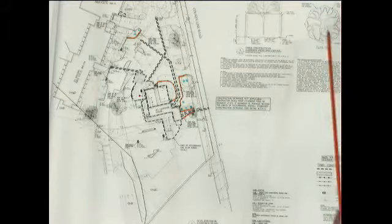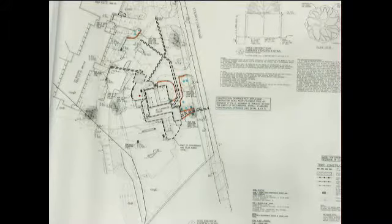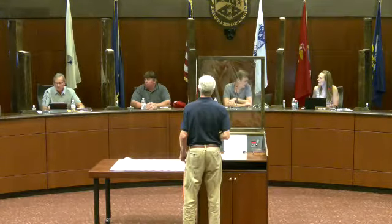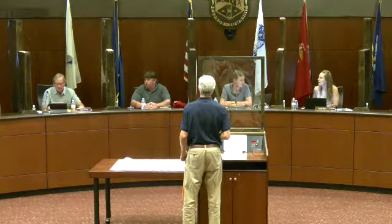Right. The only reason is because you have to put in the system, right? Yes, and it's preferred to keep the system where the runoff is coming from, so that way it's recharging that area. I'd rather see a tree there than stormwater. Yeah.